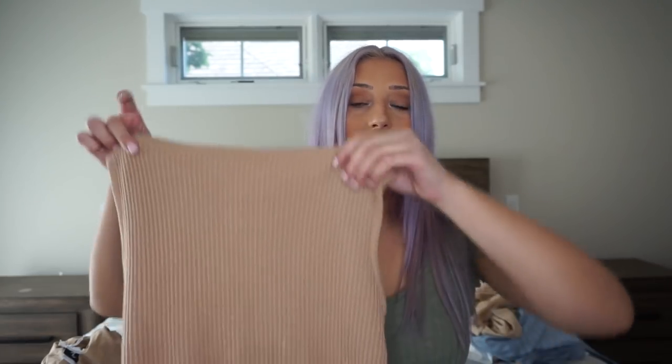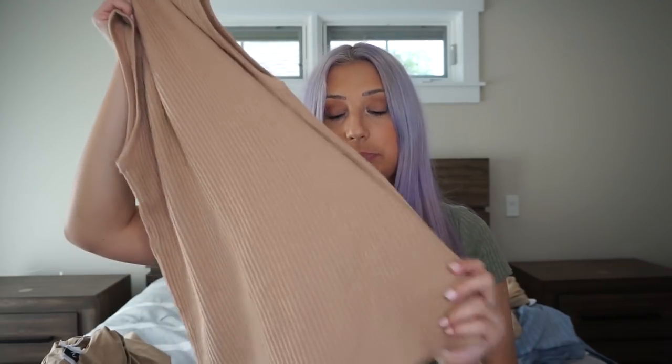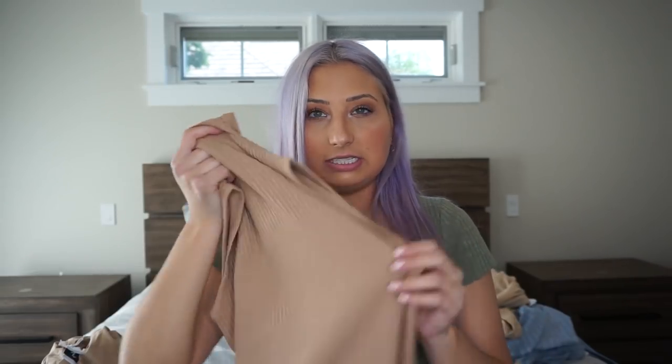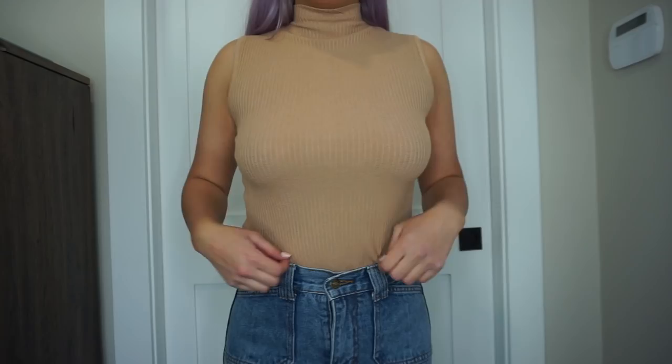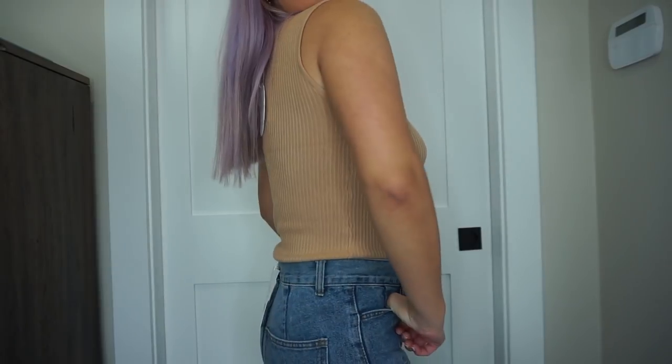This next top is perfect for work. I absolutely love it. It is a turtleneck, sleeveless, beige top. I've always wanted a sleeveless top like this, but never find anything that's flattering or cute enough that I really, really love and want to purchase, but I did find it on Princess Polly. It is amazing. The material is so, so soft, such good quality.